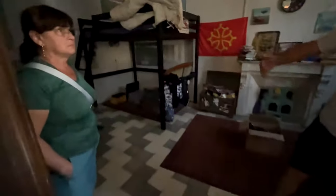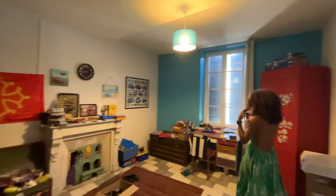Now, both of these rooms had the shutters closed as I was visiting, but you can tell that when they were open, they'd be quite bright, just like the downstairs.